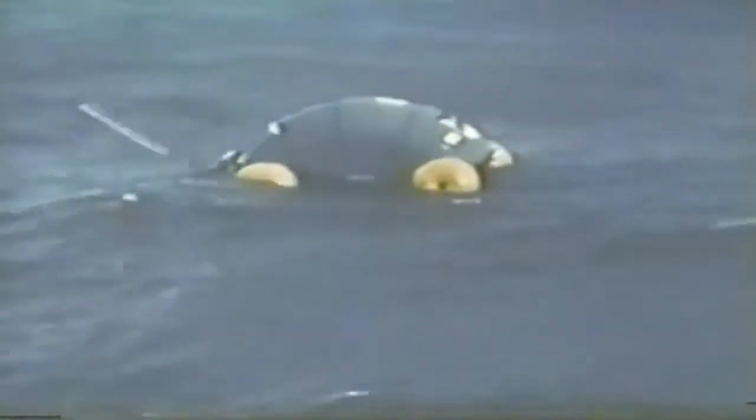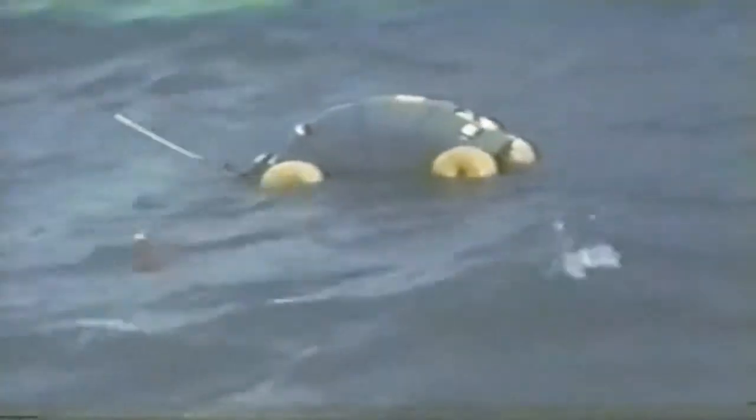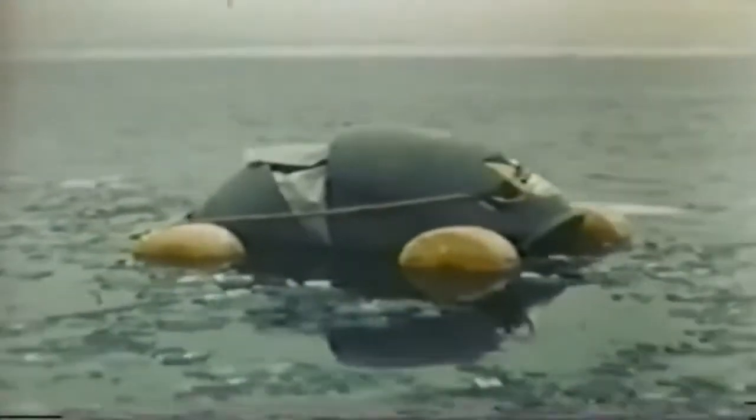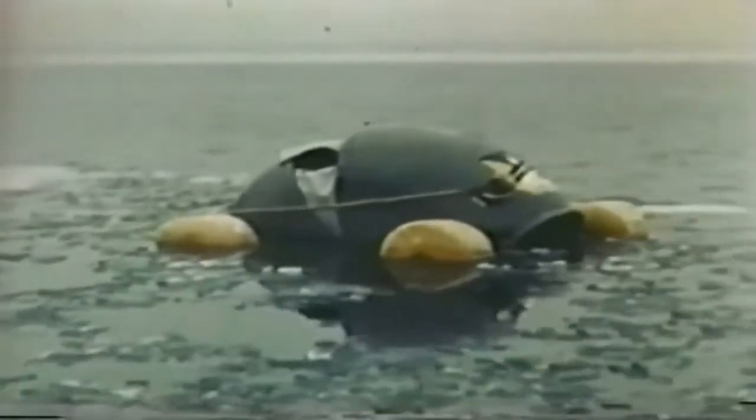Flotation tests were conducted under a wide range of climatic conditions from tropic to Arctic, including a survival test on Lake Erie in the dead of winter. The subject lived in the capsule 72 hours. During this time, he was subjected to severe Arctic conditions, sub-zero temperatures with ice forming on the capsule and buffeting of heavy seas. After the test, he was examined by medical personnel and pronounced hale and hearty.